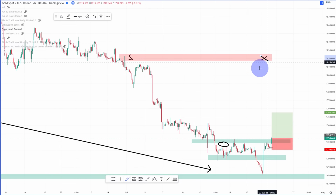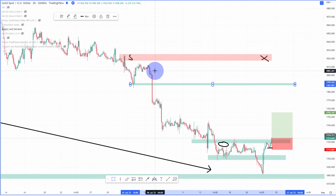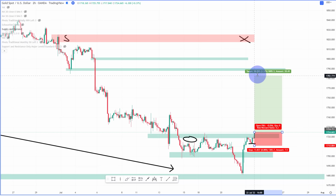Here's a big supply level. You could think about your target here, but you could also think about previous support resistance. Probably there's something in here as well. So we have options for a target. First target could be here.